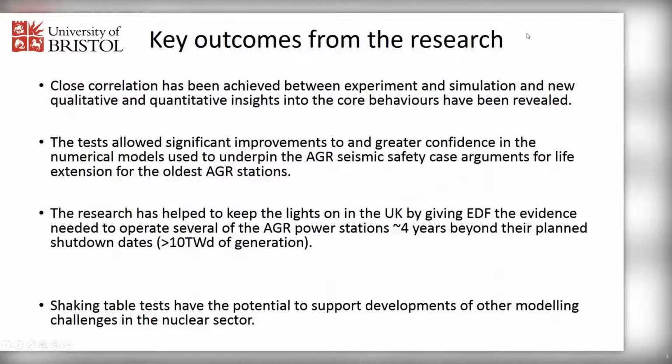So the key outcomes from this work are that close correlation between the experiment and the simulation. And we got a huge amount of qualitative and quantitative information about the way one of these cores actually behaves. It led to significant improvements and much greater confidence in the numerical models, which were used to underpin the safety case arguments for these stations.